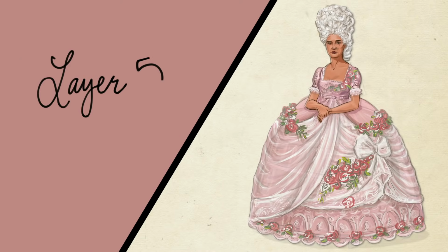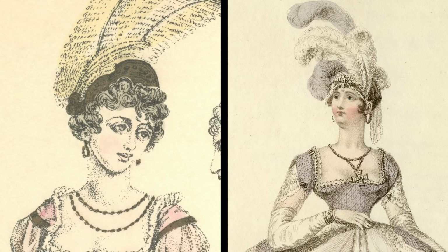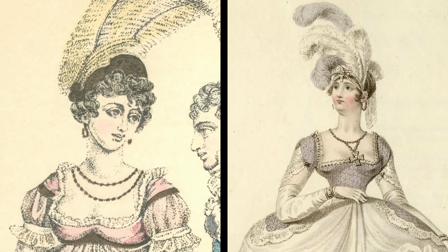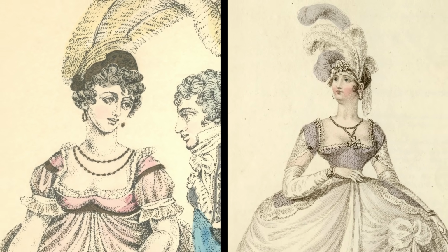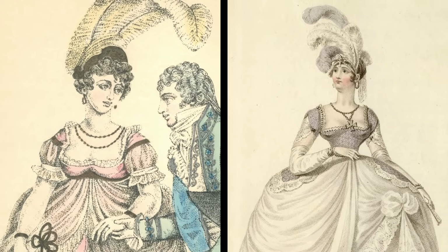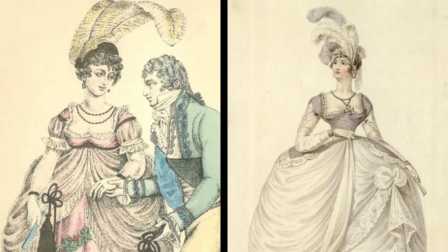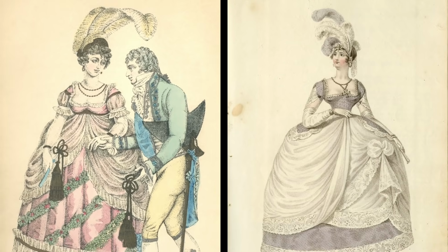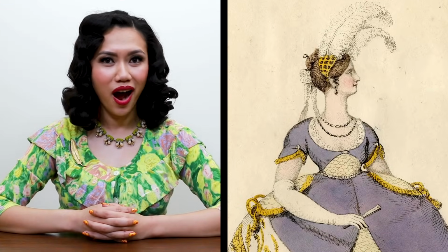Which brings us to the dress. The court dress of the Regency period was a strange combination of the shortened bodice that was fashionable in the early 19th century, joined with a wide skirt that was fashionable in the late 18th century. What makes this dress look so odd is the fact that the skirt's fullness begins at the garment's waistline, which during this period is right underneath the bust.